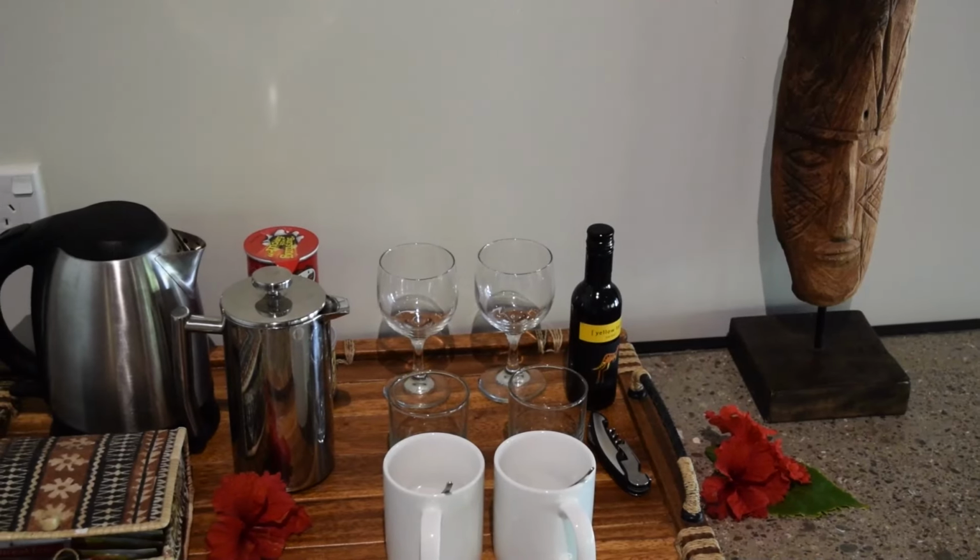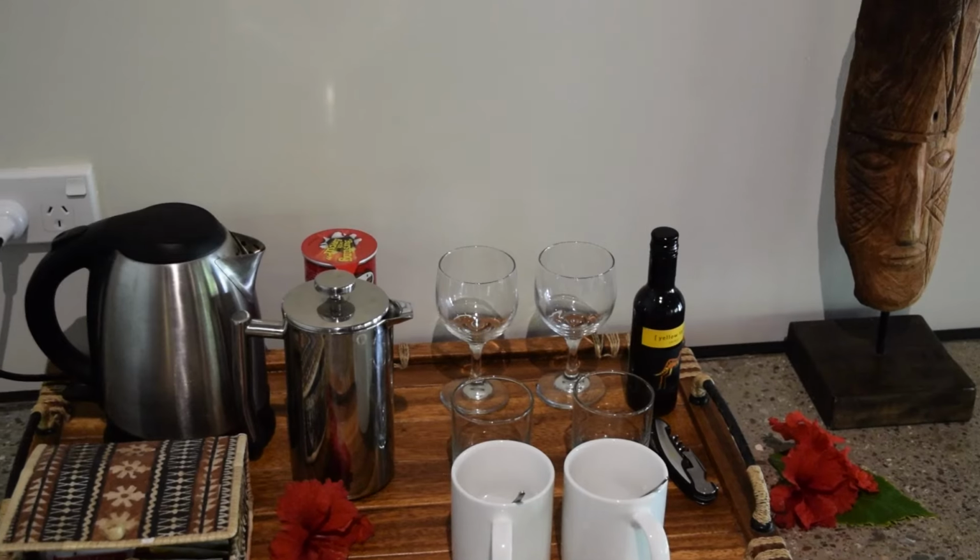Moving through the villa, away from the bedroom area, we've got a little desk area. If you need to be on your computer, you don't. You're in Fiji, don't work. And then keep going, and we've got a mini bar area, which, surprise, surprise, is included.